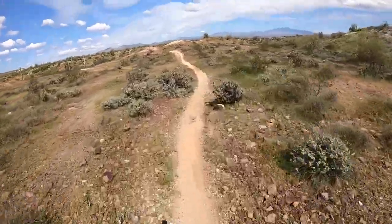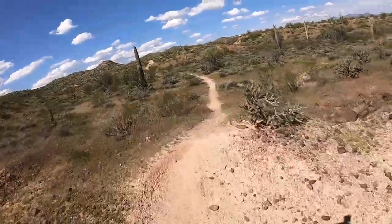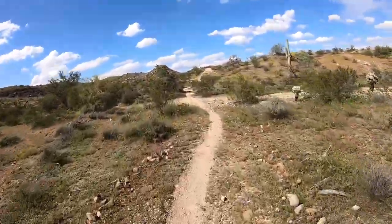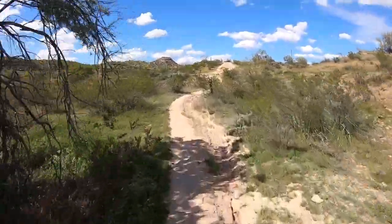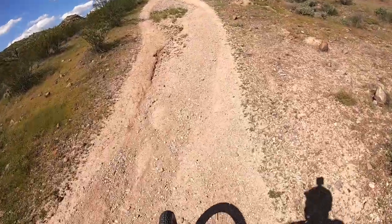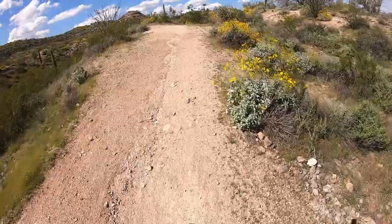Yeah. Couple little jumps there. Those are the kinds you get pretty safe, good air on. Oh, yeah. Deep.